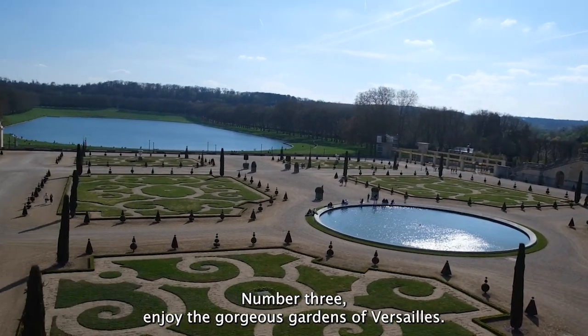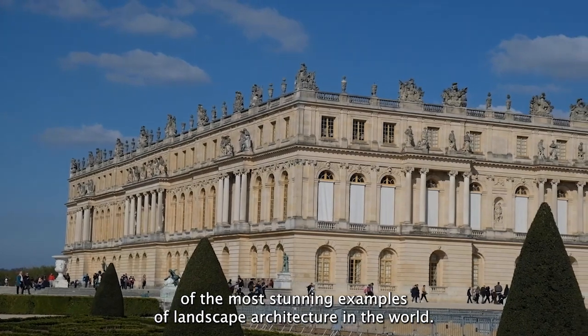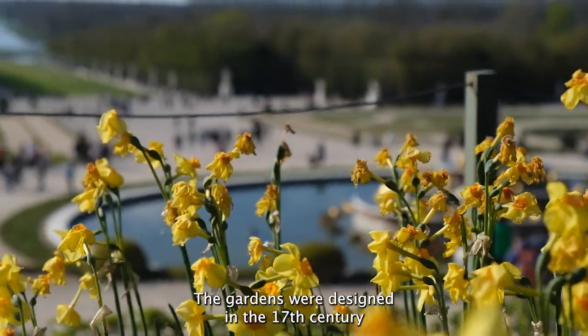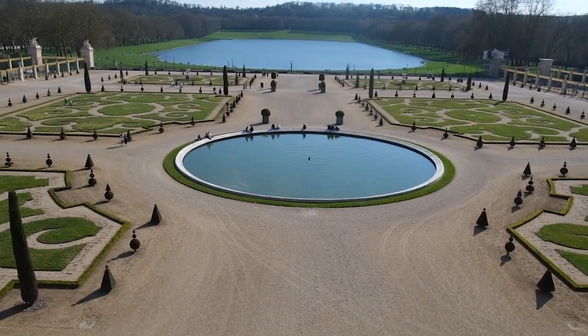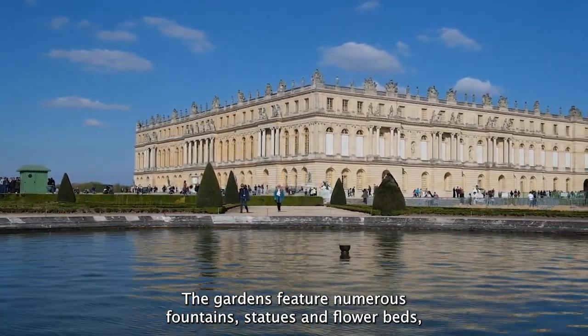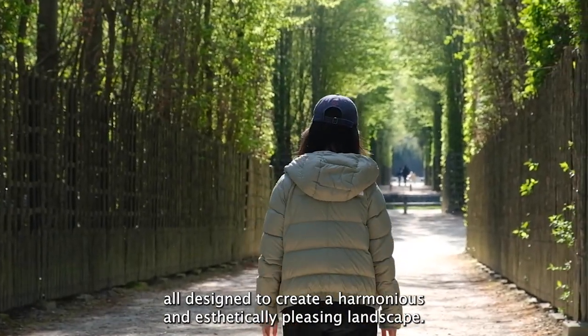Number 3, enjoy the gorgeous gardens of Versailles. These gardens are one of the most stunning examples of landscape architecture in the world. The gardens were designed in the 17th century and they cover over 800 hectares of land. The gardens feature numerous fountains, statues and flower beds, all designed to create a harmonious and aesthetically pleasing landscape.